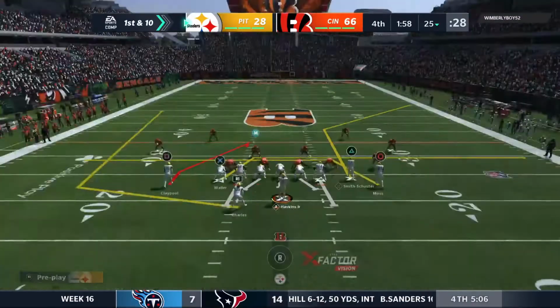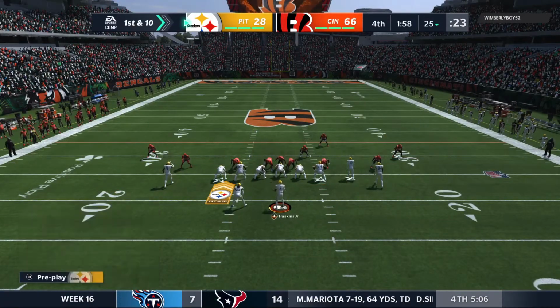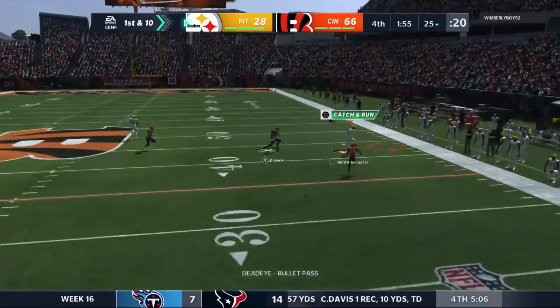The Steeler offense here about ready for their next drive. We certainly had a sense coming in here that these guys were in for a tough one on the road. That has been how this ball game has played out. They trail big as we continue on now here in this 4th quarter.